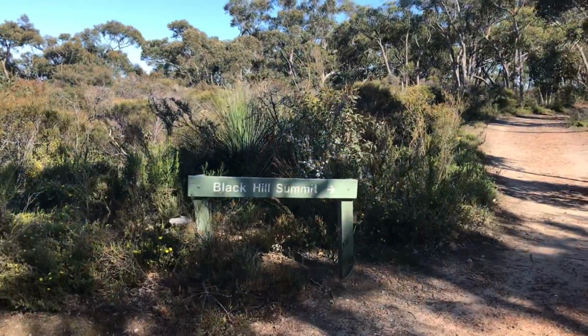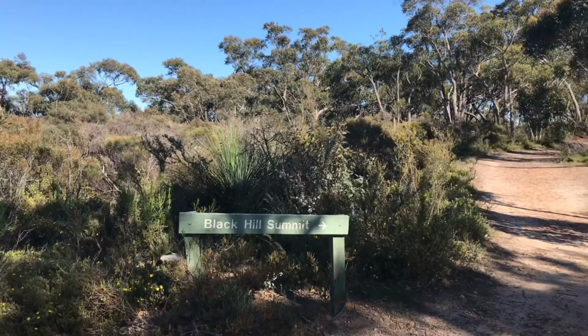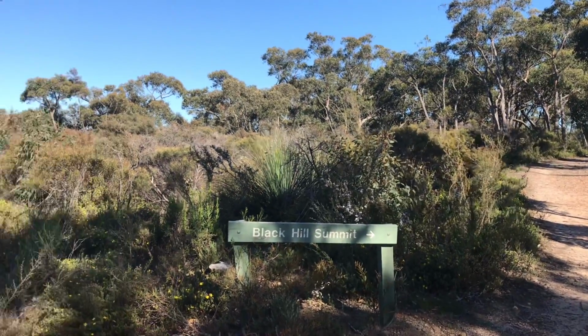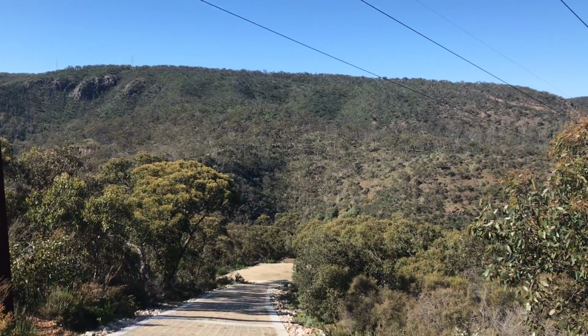And there we have it, the most underwhelming summit in Adelaide, Black Hill Summit. This is about 4 k's in from the start though, so what lies ahead is some downhill action. Alright, so we're 2 hours in and we've finished Black Hill.